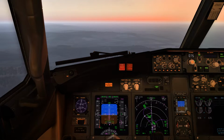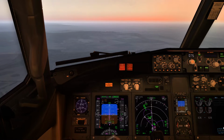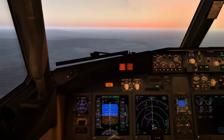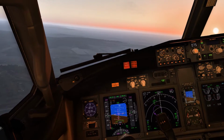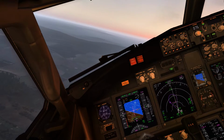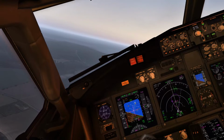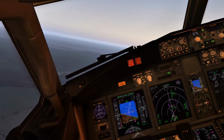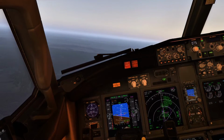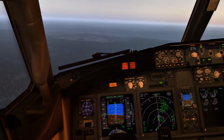So just descending now to 220. Let's start to bring the controls over. Okay, so now we're going to make that left turn. We're going to go over the Downs, and then we're going to come back around to intercept for the localizer. So there's our 2,000 with our flaps up speed 198, and then once we come round on the bend then we'll go to a 193.